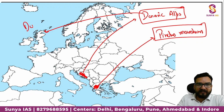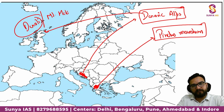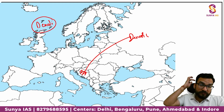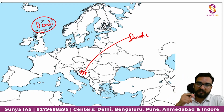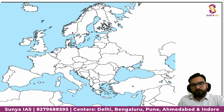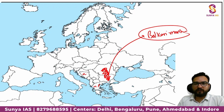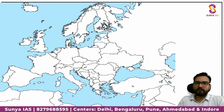Denali mountain is different again. Denali is different. Denali is nothing but Mount McKinley, guys. McKinley. This was the tallest peak of North America, right? But this is the Dinaric Alps over here. This is different. That was Denali. There is confusion, that's why I'm focusing on it, guys. I know where you will get confused, right? That's why I'm telling you straightforwardly. Pindus, Dinaric Alps. Over here you will find the Balkan mountains. This is known as the Balkan mountain ranges. Not very important, but you will find this because this is already the Balkan Peninsula region.